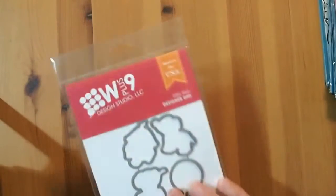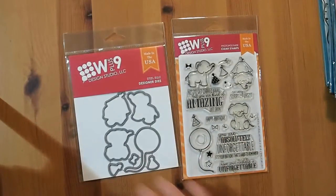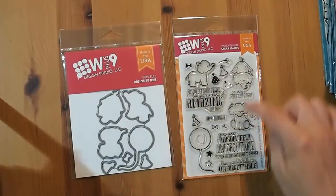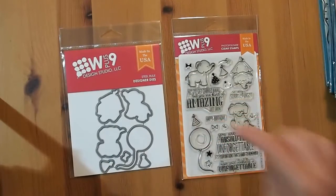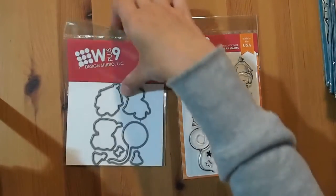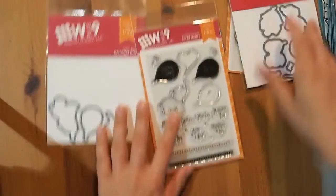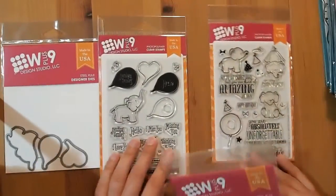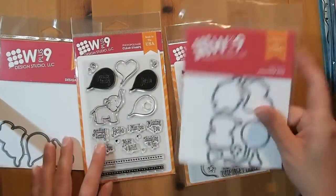So anyway, I had to get the dies. Would have bought them earlier, but they were out of stock. And, oh, sorry, this one goes with that. This die, obviously, comes with the three elephants, the balloon, and the party hats, and the little bow tie. So those are the dies that it comes with. This one that I grabbed first, these two stamp sets sort of have the same elephant. This one has three, and this one just has the one.